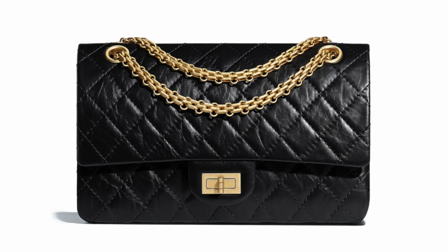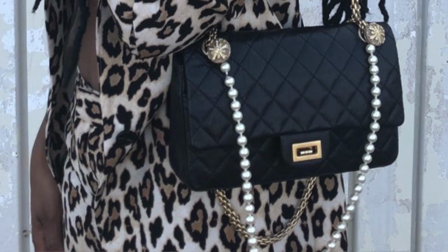So the Chanel Reissue comes in this beautiful crinkled calfskin. I personally love it. I think it's really hard wearing. It's different than Caviar. If you're a lover of Chanel, this is a bag you really need to consider. If you're a lover of vintage Chanel and you don't want this bag, I don't know what you're doing. It definitely comes in multiple sizes. The size that I prefer is a 225. In size, it feels very similar to a Chanel medium classic flap.